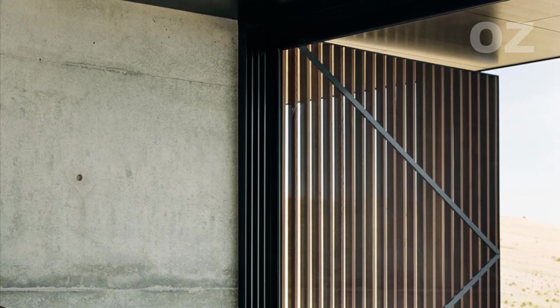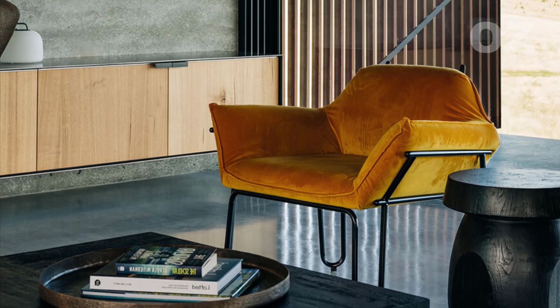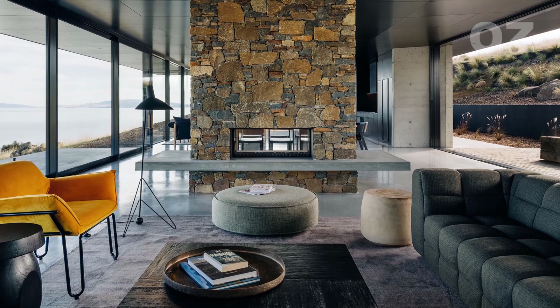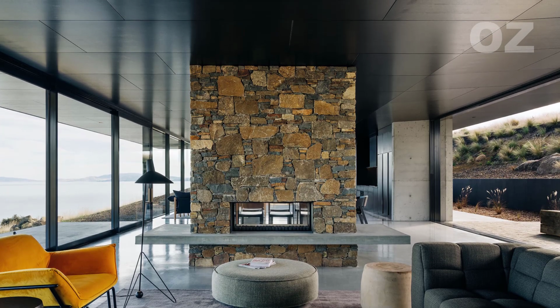The architects ensured the Point sat subtly within the rolling hills, its clean lines mimicking the natural contours of the land. Stepping inside, the contrast between the dark, textured concrete and pops of vibrant colors creates a dynamic visual experience.